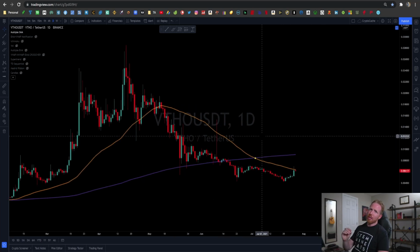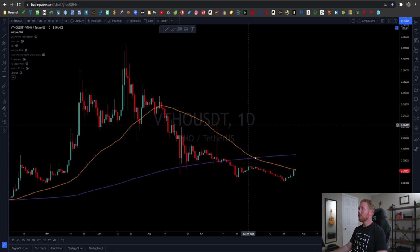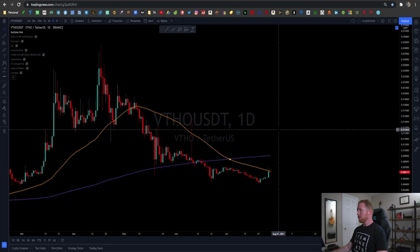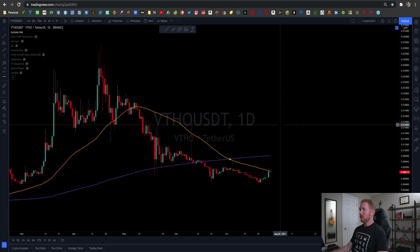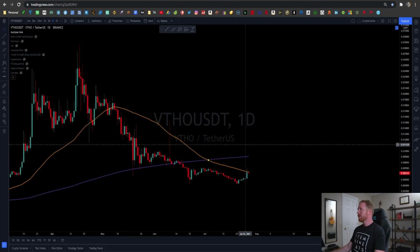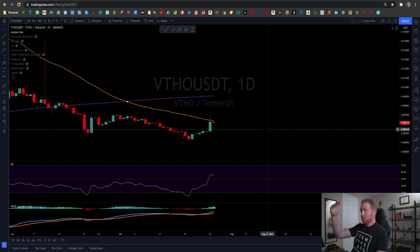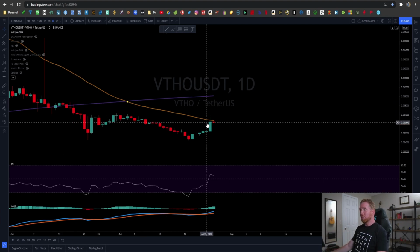So if Bitcoin breaks 40,000 and starts trending towards 50, we could see a large, significant breakout from VTHO to shoot upwards of at least the previous support level at about 0.014. So right in this range here. Just keep that in mind as something I like to note. Also, the same thing happens with a lot of other altcoins right now, based on the price movement being similar.